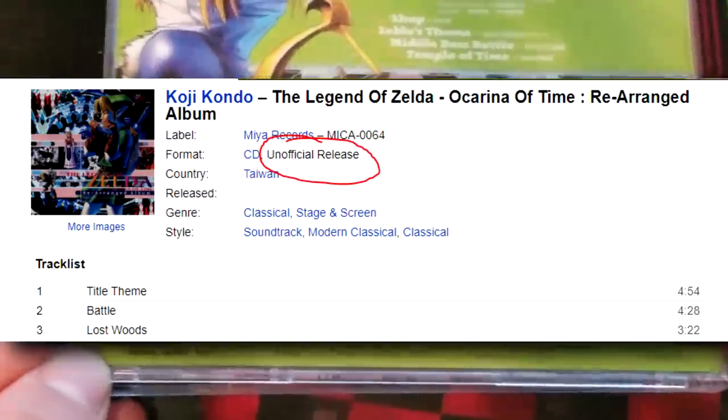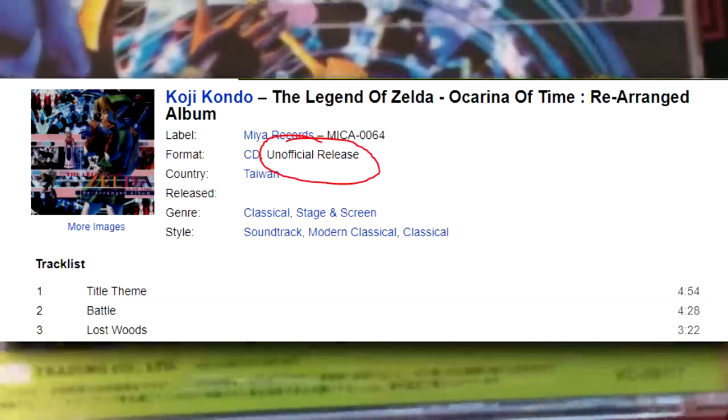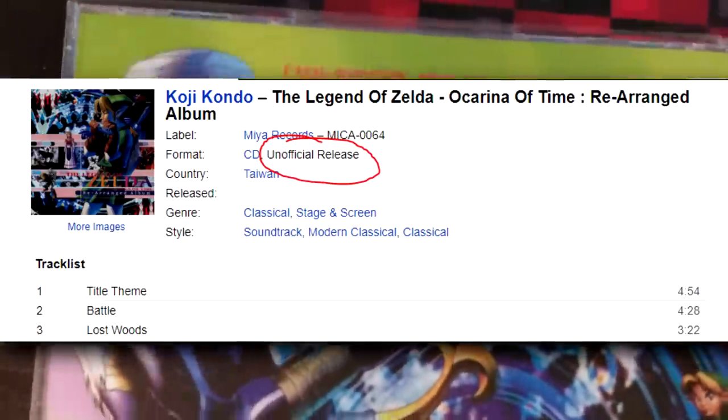Yup, apparently it looks like it's an unofficial release, so that makes it being on the service discs all the more strange. In a similar manner, although this time licensed, the jazz version of the Super Mario theme from the Super Mario World album can also be found.